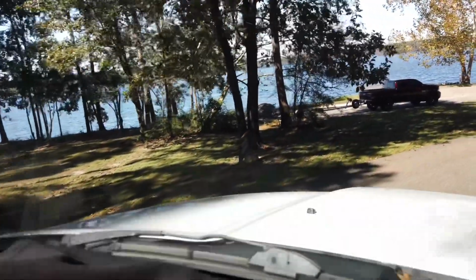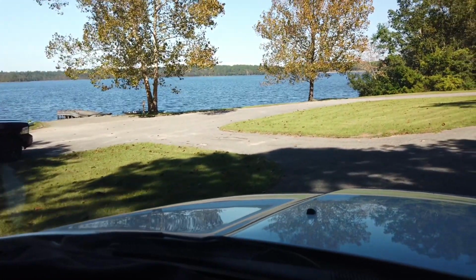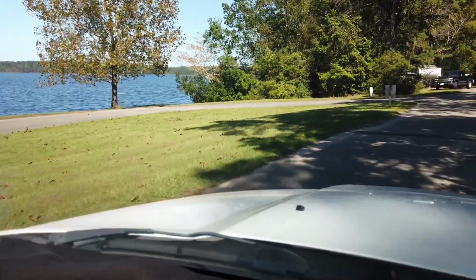You'll see that before you see the boat launch, you'll see that Ram 2500. One of the boat launch areas, because I think this one's more for kayaks and canoes, maybe. Yeah, because it's smaller access. So this is a pretty little spot too. Yeah, we rode bikes right here.